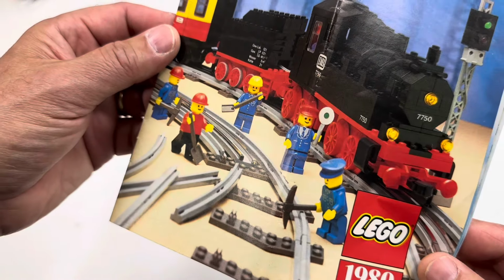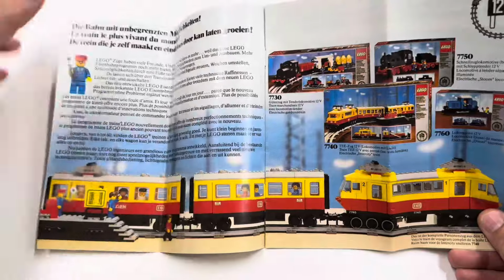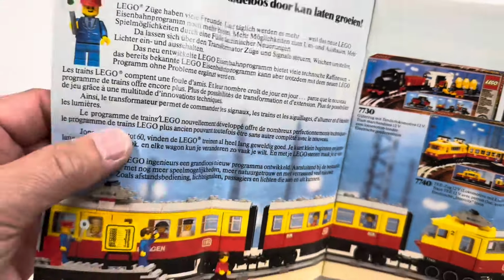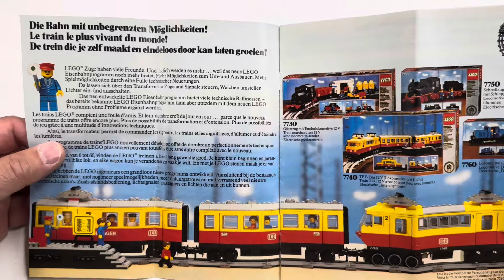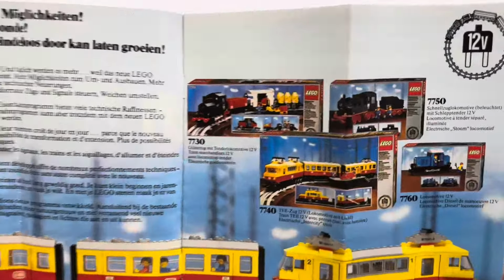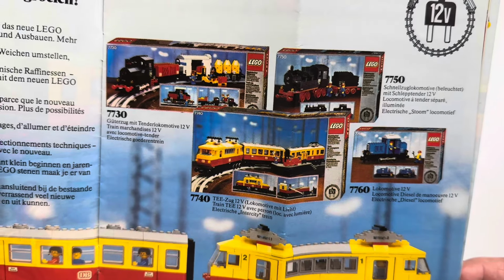And look at that, these guys are building the railroad there. So let's get into it. So maybe that's not actually German. I don't know. So that's telling you all about it. Getting into the program de trains, development. So yeah, there's the 7740 train right there. And so you see four trains. Oh yeah, there's the 7760, 7750, 7730, and 77.